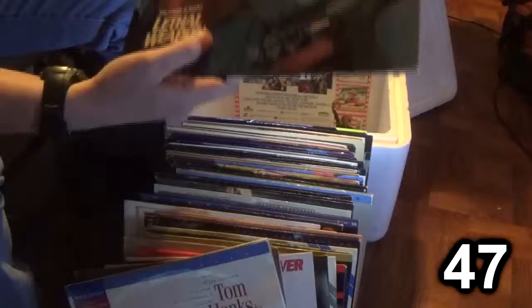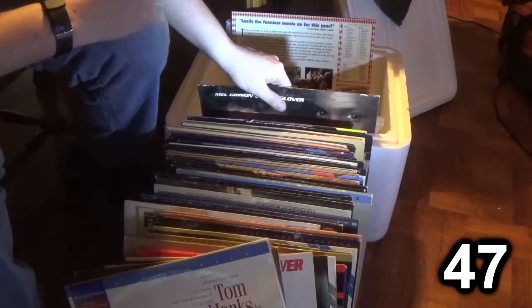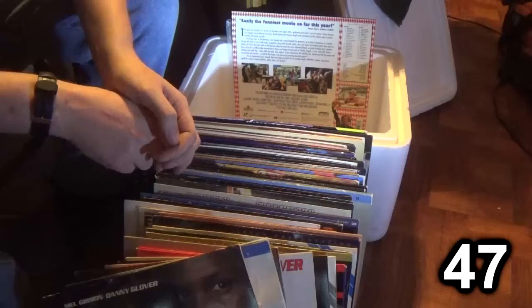Lethal Weapon 2, All the Way Home. Danny Glover was judging me, like, had his eyes out like that and just judging me. Danny Glover, you judgmental bastard. So, this is like the start where they went to comedy. And I remember the scene where Danny Glover comes home and he makes a tuna sandwich and his family freaks out on him because they were boycotting tuna or whatever. But, whatever.